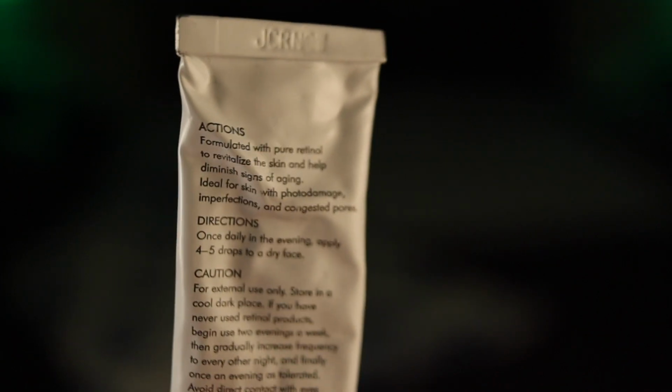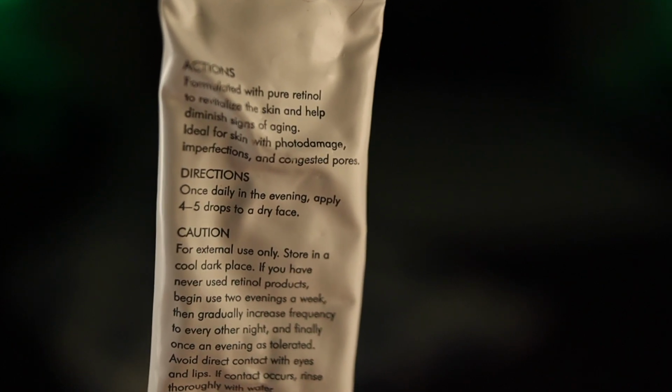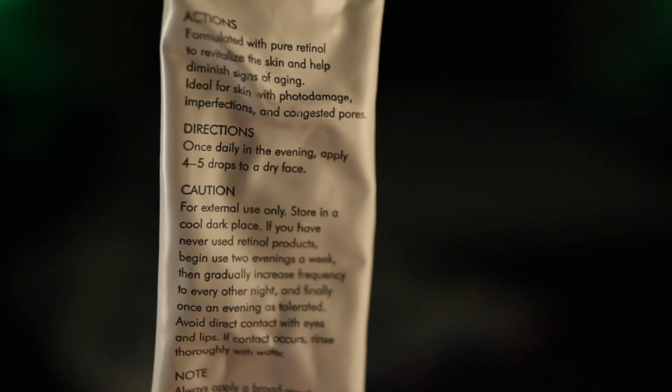And it says, formulated with pure retinol to revitalize the skin and help diminish signs of aging. Ideal for skin with photo damage, imperfections, and congested pores. Once daily in the evening, apply 4 to 5 drops to a dry face. Now, what retinol does, it speeds up cell turnover, which means it makes your face create new skin and shed your old skin cells off of your face faster. That is why this is good for age prevention skincare, is probably the best way to say it.